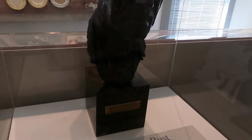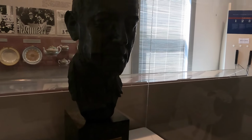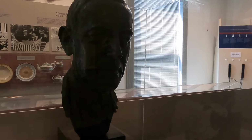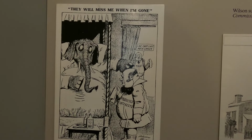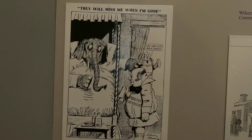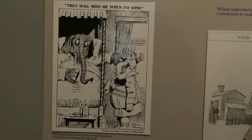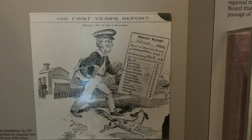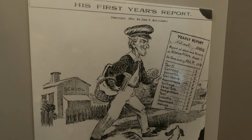Here's his bronze bust on a granite base, done in 1916 by Joe Davidson. Pretty nice. Got some pretty big ears. These political cartoons were pretty popular back in that time. And this is showing Republican business interests missing the high tariff. Yeah, that guy looks pretty sad. Well, here's his first year report card from 1914. Looks pretty happy.